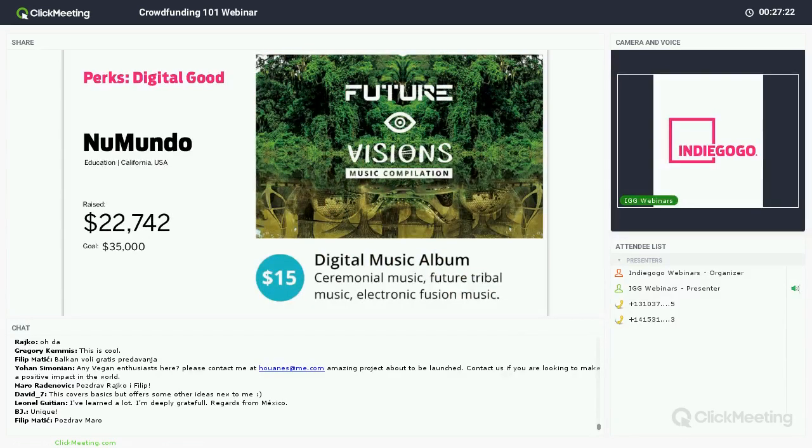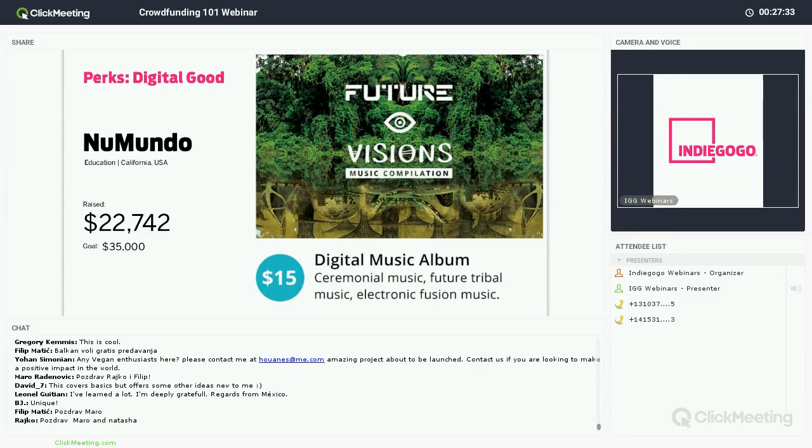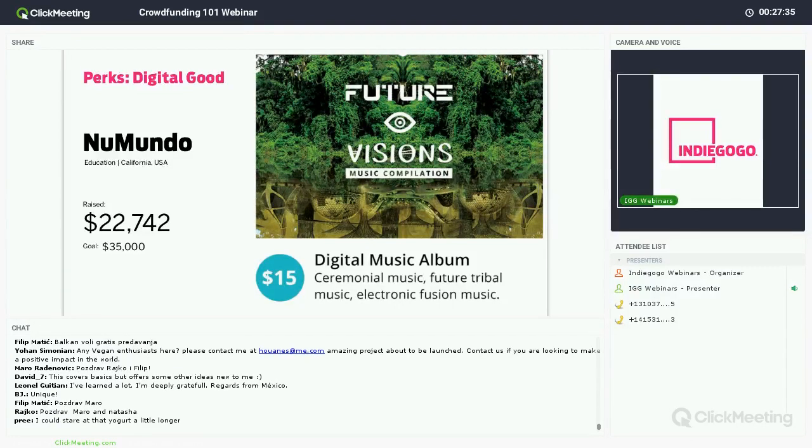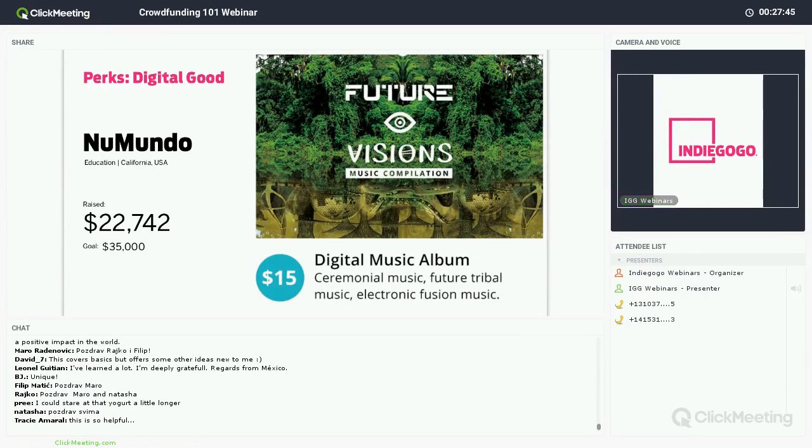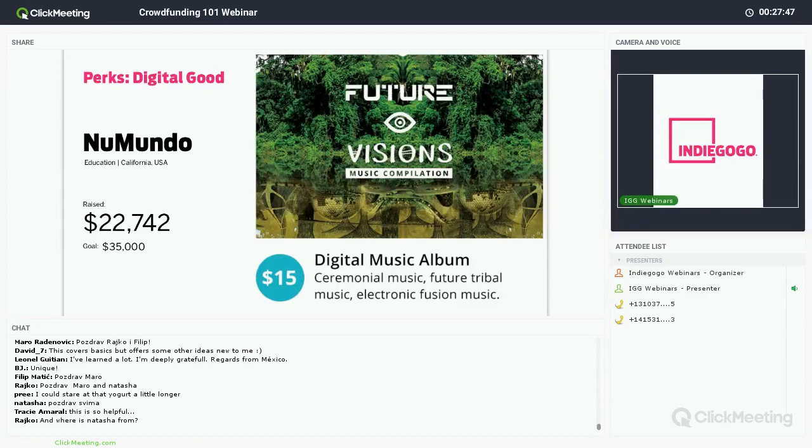Something else that works really well is a digital good. This is especially helpful because it can be a little bit cheaper as far as packaging and shipping goes, because it is a digital product. You can just email it out to everyone afterwards, and that saves you a little bit of time. If you have something like images that you can send out, this is a really good option. If you have wallpapers, or some sort of photography element to your campaign, this is helpful.